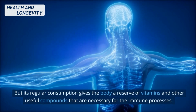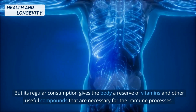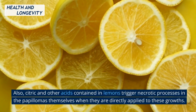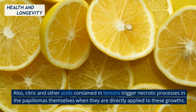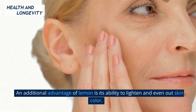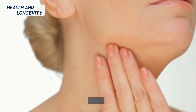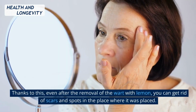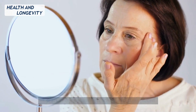But its regular consumption gives the body a reserve of vitamins and other useful compounds that are necessary for the immune processes. Also, citric and other acids contained in lemons trigger necrotic processes in the papillomas themselves when they are directly applied to these growths. An additional advantage of lemon is its ability to lighten and even out skin color. Thanks to this, even after the removal of the wart with lemon, you can get rid of scars and spots in the place where it was placed.